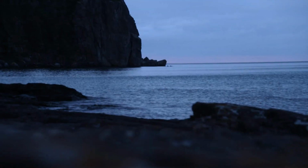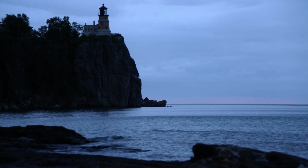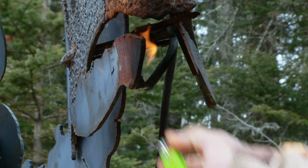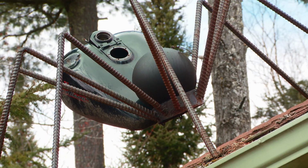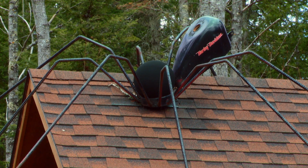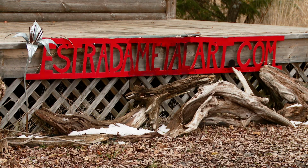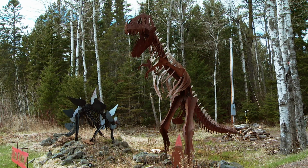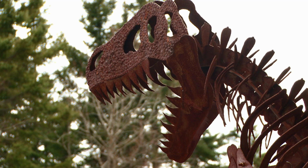Some folks daydream of Lake Superior as a getaway, the spot where we escape and leave reality in the rearview mirror. Dave Estrada sure bought in. Check out his cottage. It's just one of them things just for the fun of it. I wanted to have something that was big and powerful and strong, and so you got to have a T-Rex if you're going to do that.